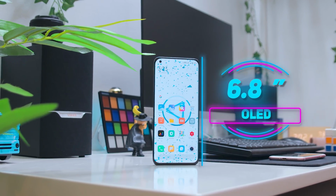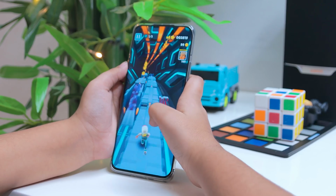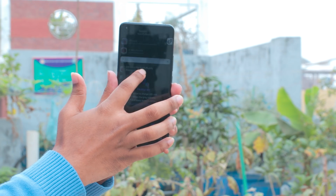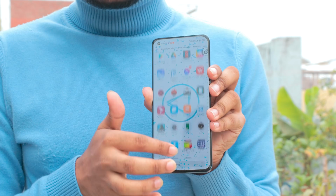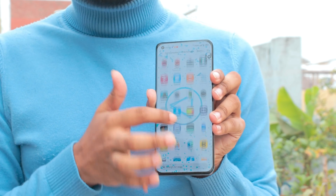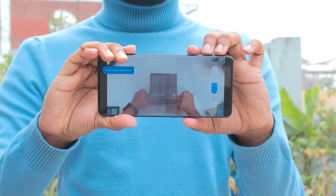The display is significantly larger, a 6.81-inch OLED, with significantly increased resolution of 1440p, significantly higher touch sampling rate of 480Hz with a normal 120Hz refresh rate, and HDR support, where you can crank up the brightness up to 1500 nits. Now this is as impressive a display as the Galaxy S21. It is almost coming with a similar display as Samsung. So as you would expect, the video watching experience is great with this massive screen and higher resolution.